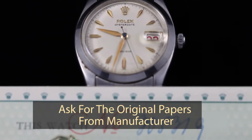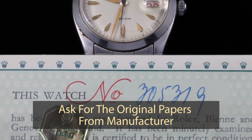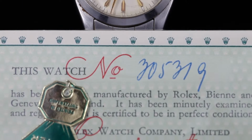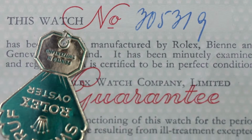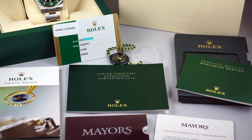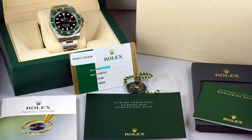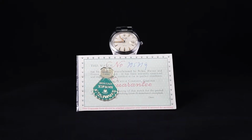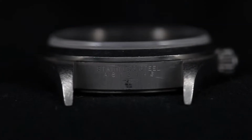Ask for the original papers. Designer watchmakers take pride in their work and often include a certificate or paper with the watch's details and serial number. If they have said paper, that's a good sign. But don't stop there. Compare the watch's details to the information on the paper. The paper should have a serial number that matches the one on the watch. Be sure to find your watch's serial number.